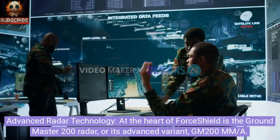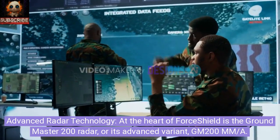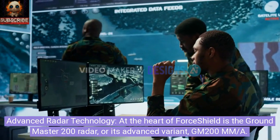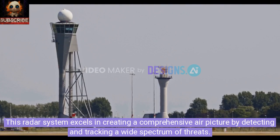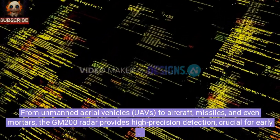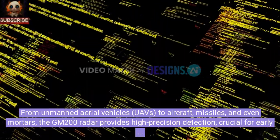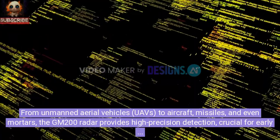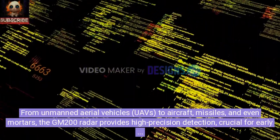Advanced radar technology. At the heart of ForceShield is the Groundmaster 200 radar, or its advanced variant, GM200 MMA. This radar system excels in creating a comprehensive air picture by detecting and tracking a wide spectrum of threats. From unmanned aerial vehicles, UAVs, to aircraft, missiles, and even mortars, the GM200 radar provides high-precision detection, crucial for early warning and threat assessment.